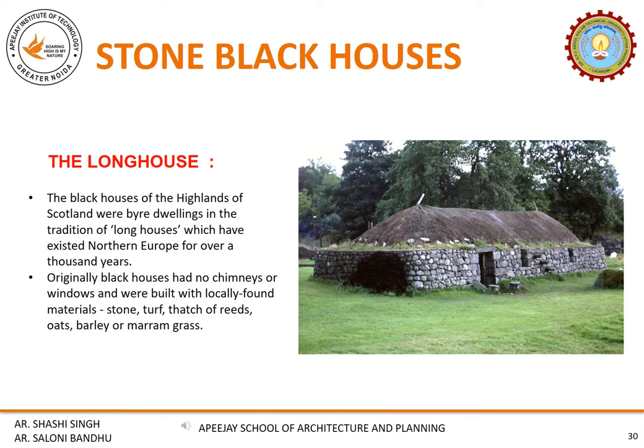The long houses. The black houses of the Highlands of Scotland were byre dwellings in the traditions of long houses, which have existed in Northern Europe for over 1,000 years. Originally, black houses didn't have chimneys or windows and were built with locally available materials like stone, turf, thatch of reeds, oats, barley, or marram grass found usually on the worst arable land.